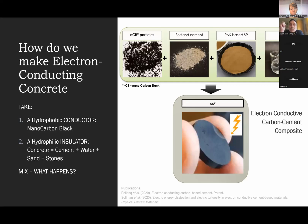So we add nanocarbon particles in a relatively small concentration. We add roughly 10% by volume of nanocarbon black to classical Portland cement. We add a little bit of superplasticizer in order to master the rheology of the material, and then water. And then the magic of chemistry takes place, and we achieve an electron conductive carbon cement composite, as you see here. The small amount of carbon black makes the material black, not gray as classical cement, but it is electron conductive.